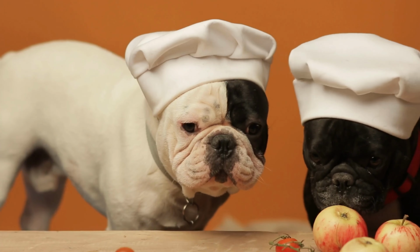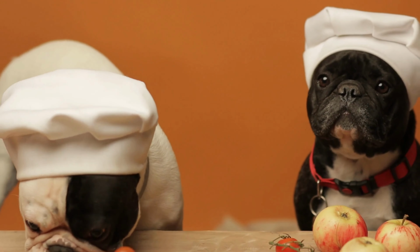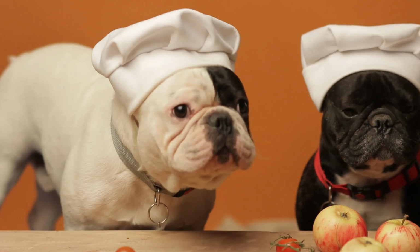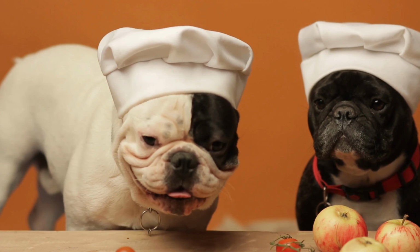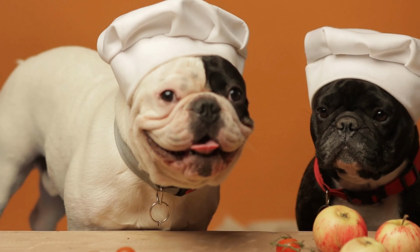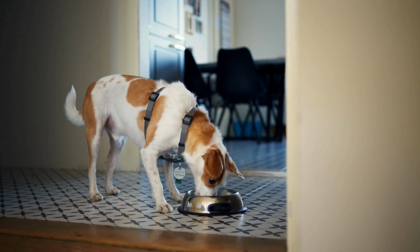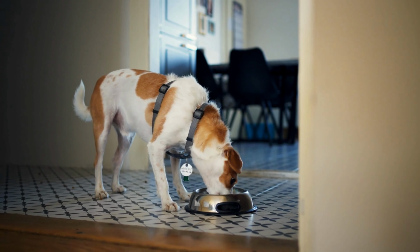From hearty stews to crunchy biscuits, we'll dive into the world of homemade dog food and explore the endless possibilities. By using ingredients like sweet potatoes, carrots, and green beans, you can create delicious and nutritious meals that your dog will devour. One of the best things about homemade dog food is the flexibility it offers. You can customize the recipes to fit your dog's individual needs, whether they're dealing with food allergies or sensitivities. And by making small batches, you can ensure that your dog is getting the freshest ingredients possible.